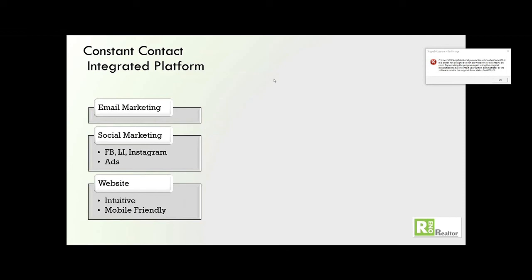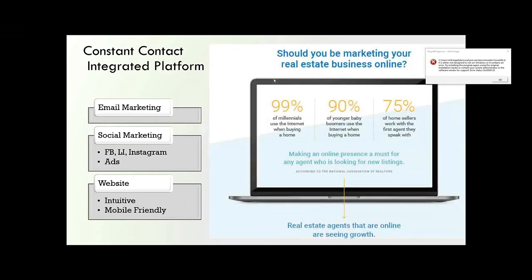So we have a whole email marketing strategy that we're going to share with you and make available to you. I like Constant Contact because I think it's an intuitive interface, and what I've come to learn, whether it's MailChimp or Constant Contact or any other email marketing, is that they are now evolving into a platform.